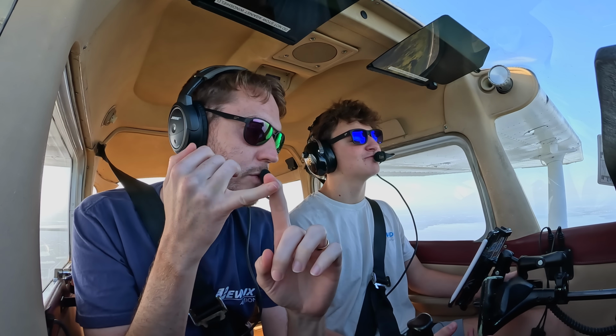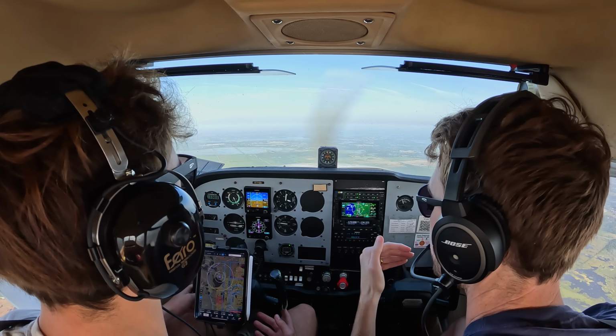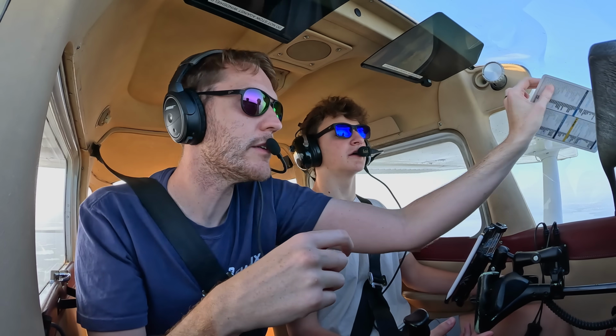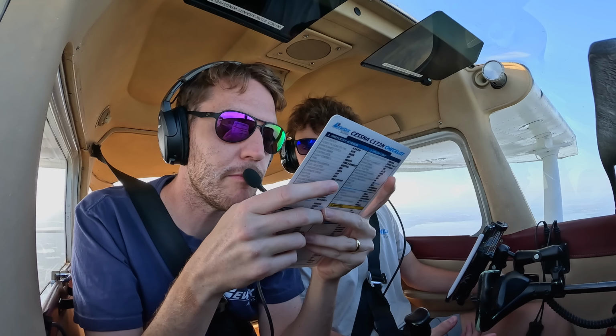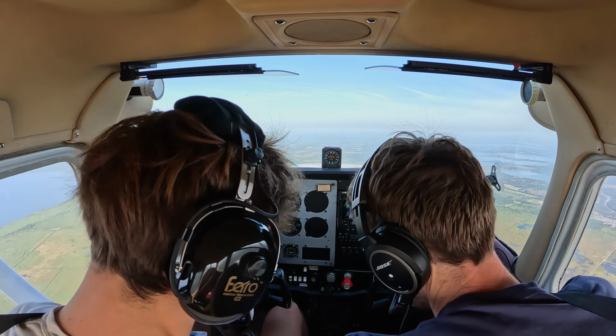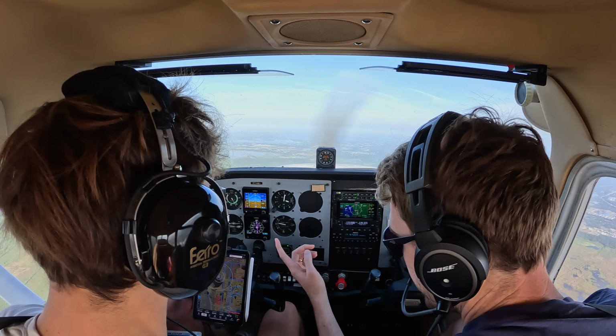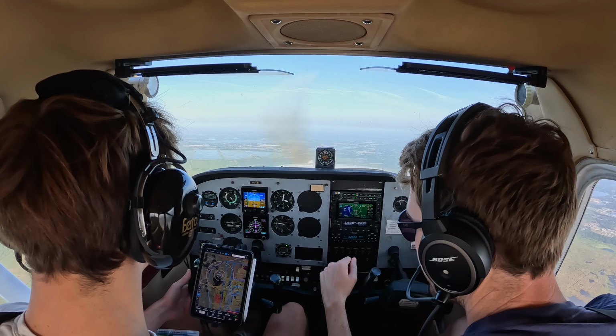So we'll talk about the checklist quickly. So you say checklist in that. I'm the kind of guy that thinks that has to be a flow rather than picking up the checklist. Okay, so we do mixture. You know what I mean? Your main concern is fuel. So fuel selector, mixture, getting the carb heat on is a big one, making sure the primer's in and locked, and then cranking the magnetos.